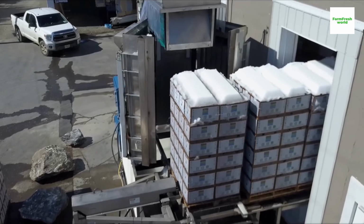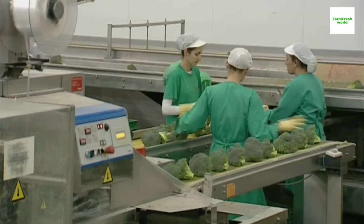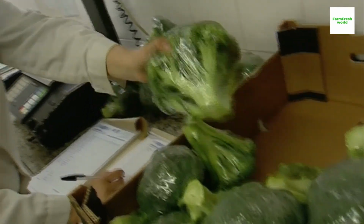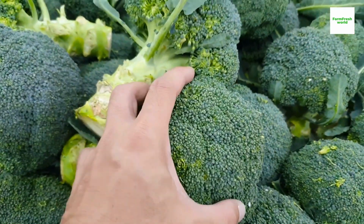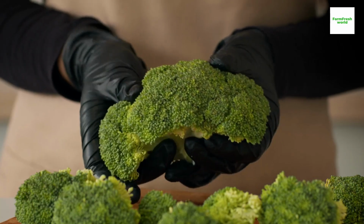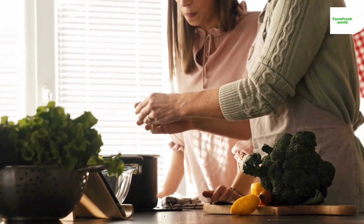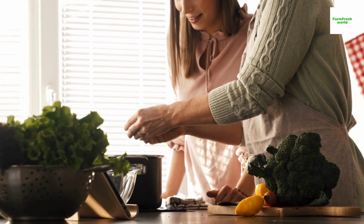Let's get started. But before we get into the details, let's talk about why broccoli is not just a delicious addition to your meals, but also a nutritional vegetable. Broccoli is packed with essential nutrients, making it a must-have in a well-balanced diet. It's an excellent source of vitamins A, C, and K, along with fiber, folate, and minerals like potassium and iron.